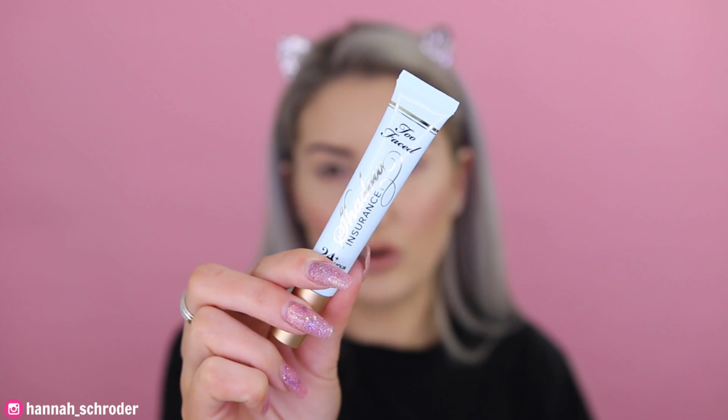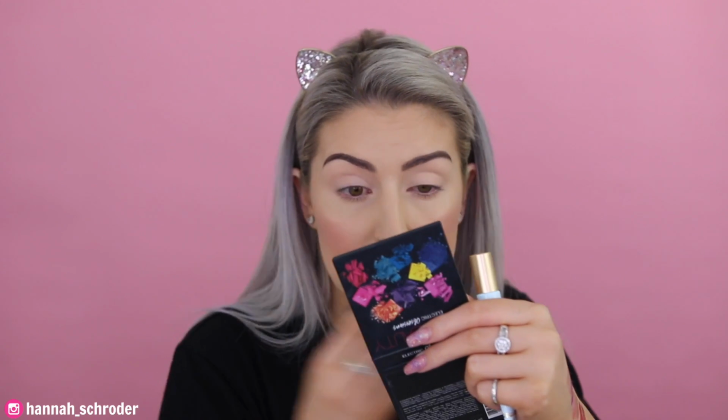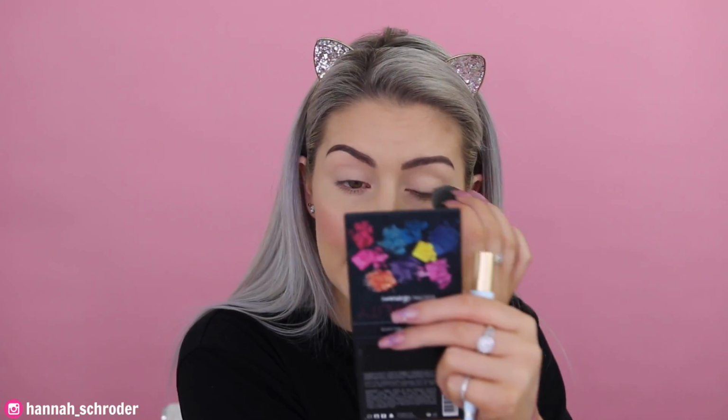I popped some concealer over my lids, and I am also going to use my Too Faced Shadow Insurance, because that is what I would usually blend over. So I figure even though it's a liquid eyeshadow, I should do what I usually would do. So I'm just quickly blending out that crease in my concealer. I'm very gassy from having Coke.